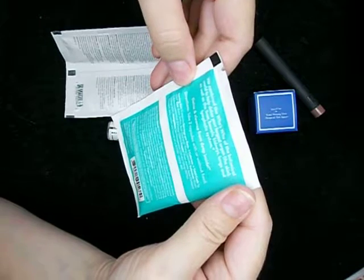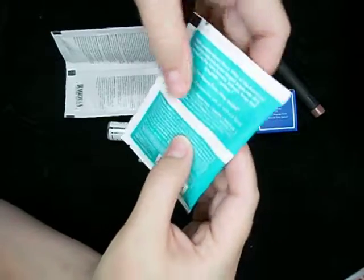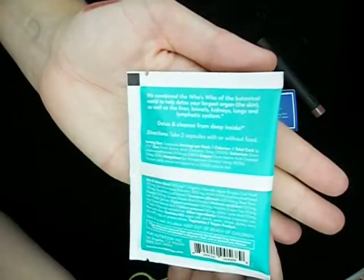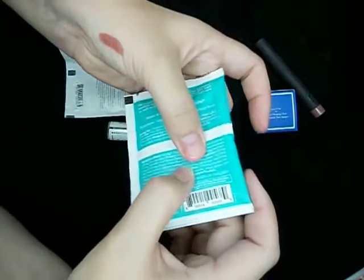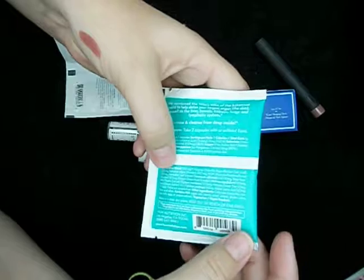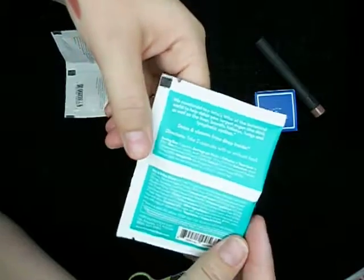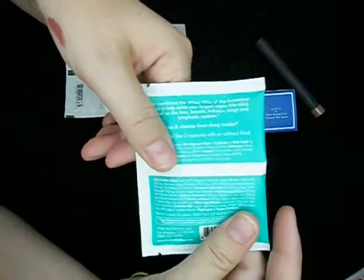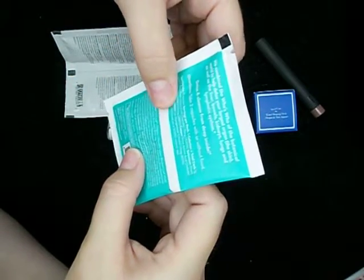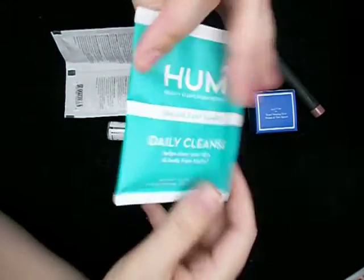So it's pills that you take 2 capsules any time of the day with or without food. Formulated with organic algae and 14 detoxifying herbs and minerals, this pill assists in getting rid of toxins for a visible, clearer complexion. I don't know. I am unsure about this one.